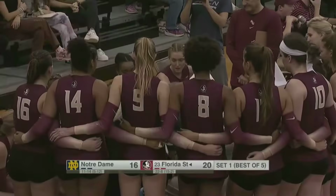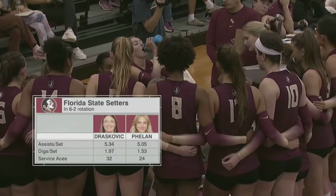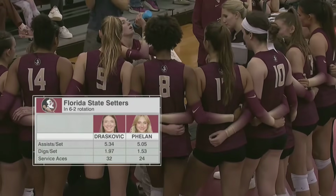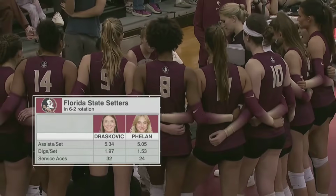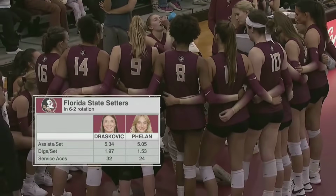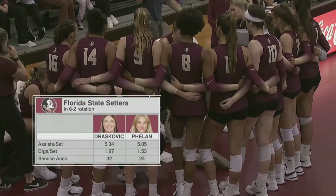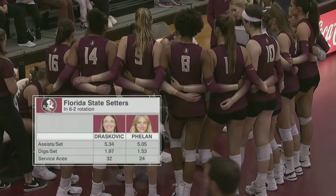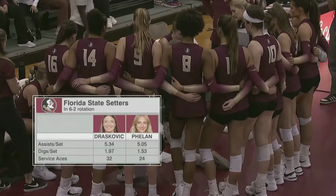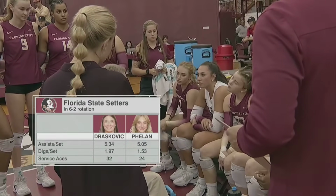Well, Florida State, like Notre Dame, employs a 6'2" with the graduate setter Jelly Droskovich, who won a conference championship when she was at UMBC before transferring to Florida State, and then the youngster Kenna Phelan, who Droskovich has taken under her wing. Comparable numbers across the board, and Phelan now dropping in a couple of aces to tack on to that total. And it's really, if you're going to be a volleyball player, you've got to get in the gym and work on that serving, because you can just take control of a match. But both of these players have been phenomenal as setters for Florida State, and it's fun to see the senior and the freshman.